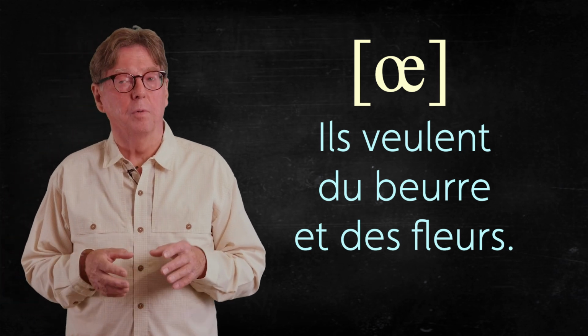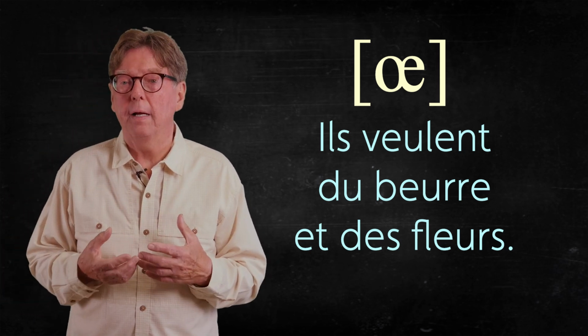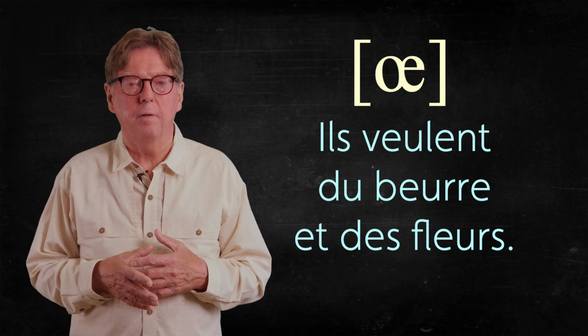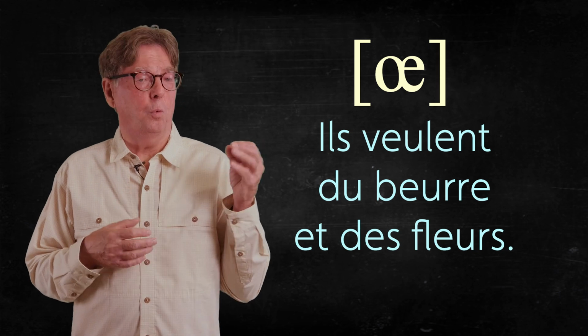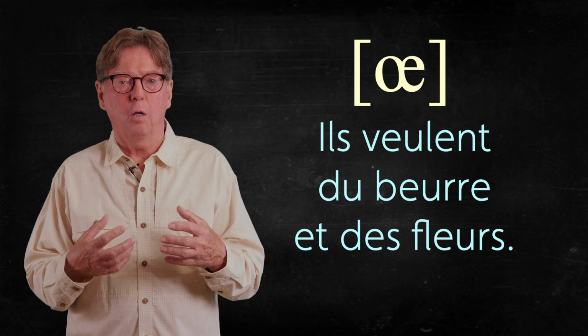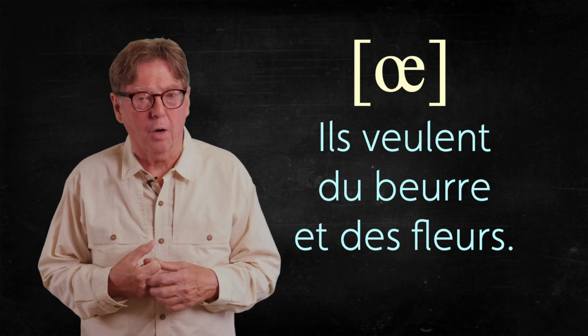It's very similar to E, except you open your mouth more. Ils veulent du beurre et des fleurs. So the E sound is rounded, and you open your mouth a little bit. Ils veulent du beurre et des fleurs.